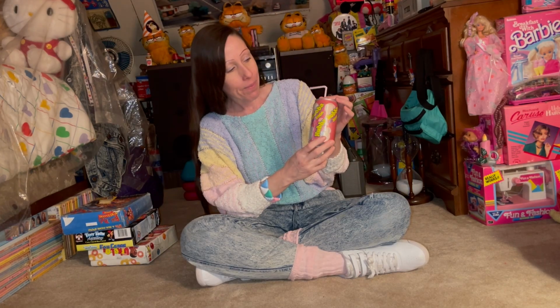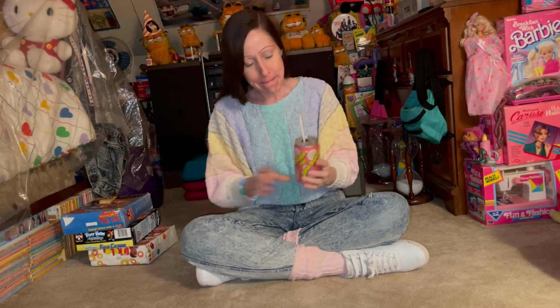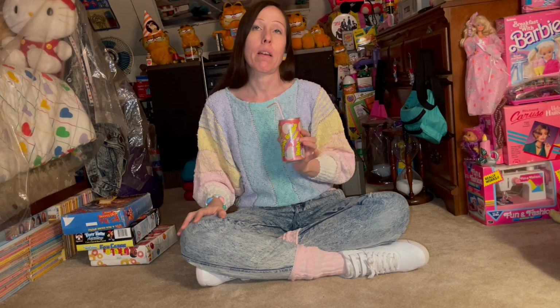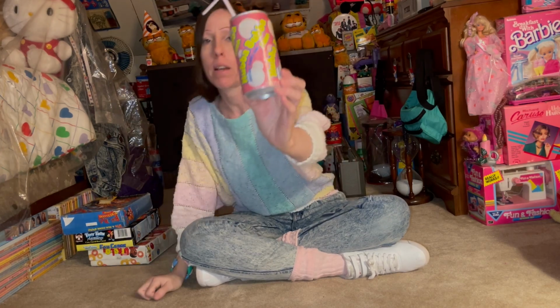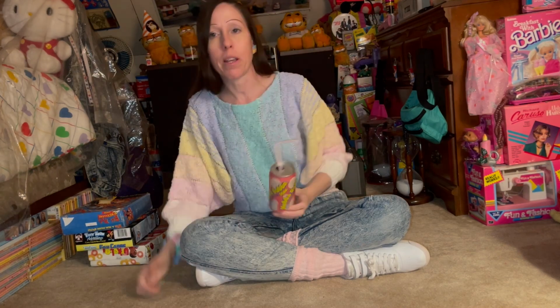And anyway, this soda was, oh my God, it was so good, and I wish they would remake this again. Anyway, I was just wondering if any of you guys remember Hubba Bubba soda. It was, again, the best. Okay, so I'm going to give you a little closer look at the Hubba Bubba soda can.